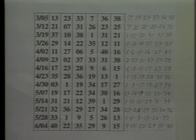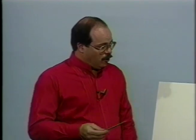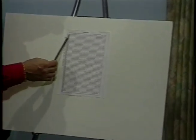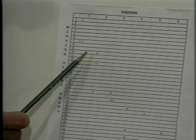Now I'll show you how to put a chart together so you find out what numbers come up most often and in what position. Now that you've made your chart with your numbers, we need to make another chart to find out how frequent and in what positions those numbers come up. We need to make a chart like this, numbered 1 through 49, with positions 1 through 6. Number 1 has come up in the first position one time. Number 7 has come up in the first position two times. We see number 10 has come up in the second position one time.